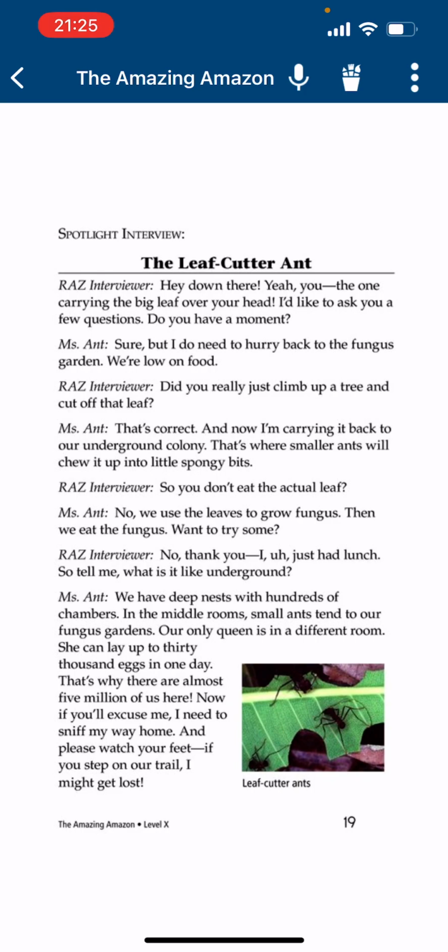The leafcutter ant. Hey, down there. Yeah, you. The one carrying the big leaf over your head. I'd like to ask you a few questions. Do you have a moment? Sure, but I do need to hurry back to the fungus garden. We're low on food. Did you really just climb up a tree and cut off that leaf? That's correct. And now I'm carrying it back to our underground colony. That's where smaller ants chew it up into little spongy bits.